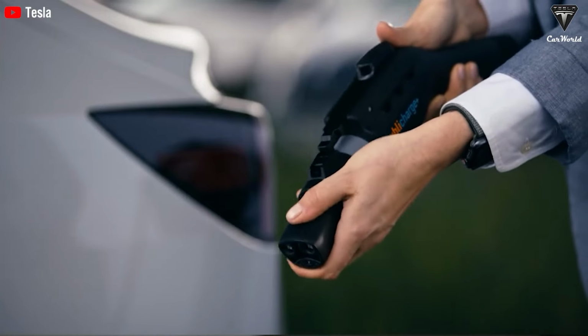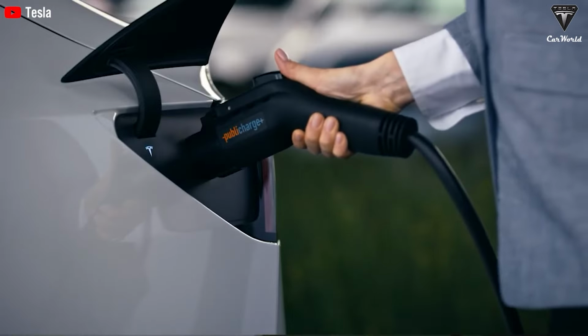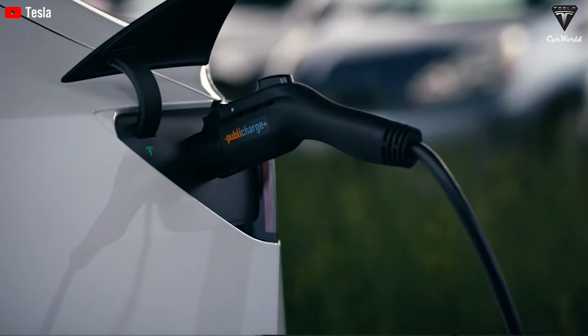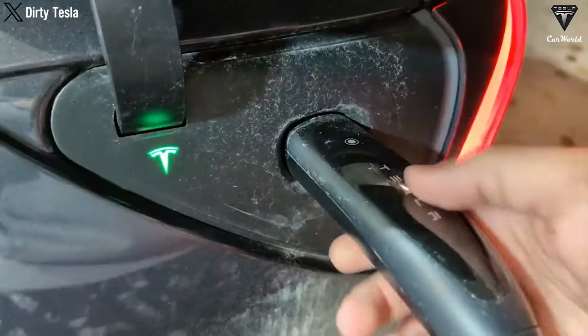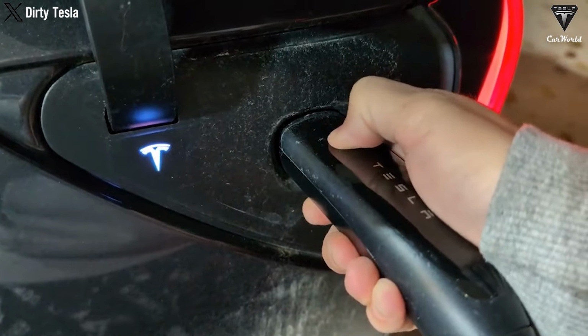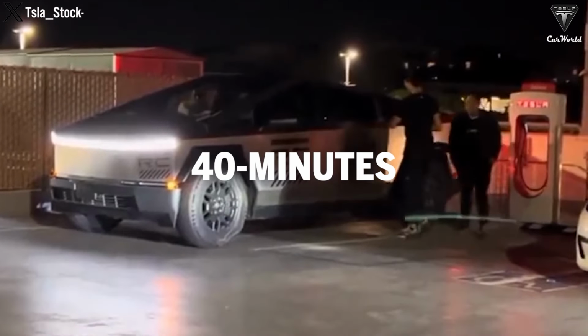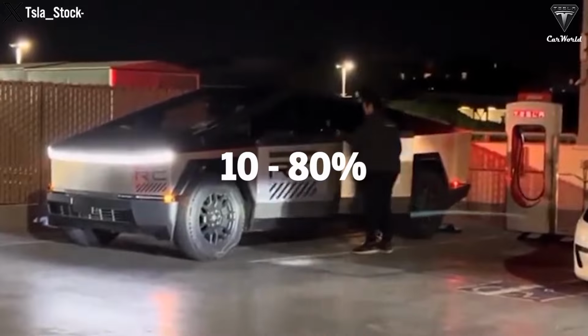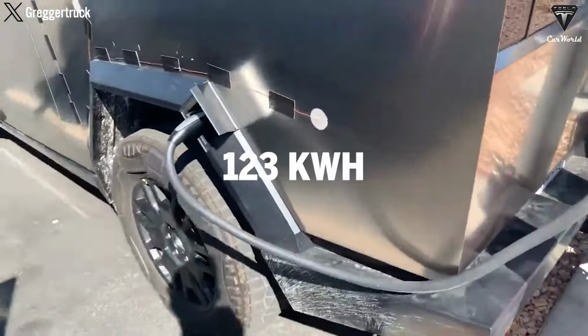According to the actual test report, it only takes 20 minutes to charge the 400-volt 4680 battery system to 60%. In the case that the 4680 battery is combined with an 800-volt voltage system, the charging speed will be many times faster. Currently, the Cybertruck using the 4680 battery pack achieves a 40-minute charging speed from 10 to 80% with a fairly large battery pack, 123 kilowatt hours.